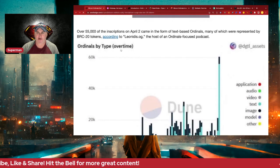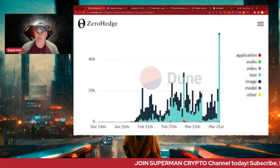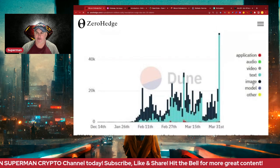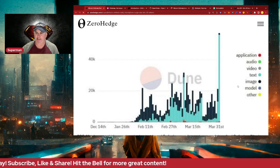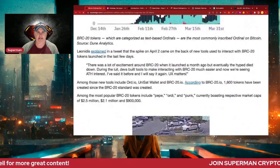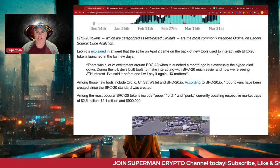You can see the ordinals by time, and this only goes up to the end of March, so we're obviously two weeks after this. But you can see the big jump here with the BRC20s. And you can see that a lot of them are just text-based, but there are quite a few images as well in the dark colors there. So very cool. Linus explained in a tweet that the spike on April the 2nd came on the back of the new tools used to interact with BRC20 tokens launched in the last few days.